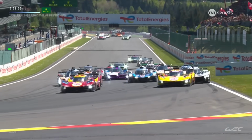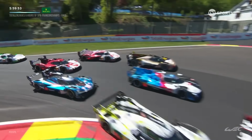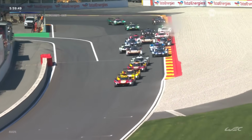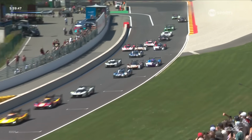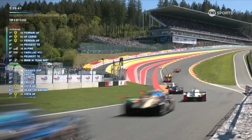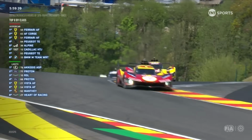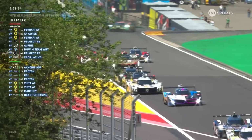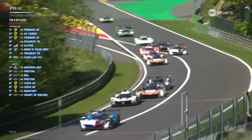Spa, the pole sitter leads down into the first corner, the red Ferrari of Nicklas Nielsen, and there is no contact in La Source, but one of the Toyotas is being jumped by the first of the Aston Martins, a bunch of 4 cars side by side. That's the 20 BMW and both Penske Porsche Motorsport cars. It is Ferrari 1, 2, 3 as they hop the curbs at Rédillon.